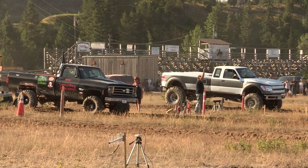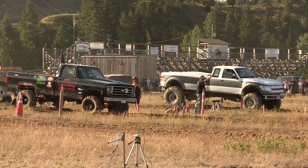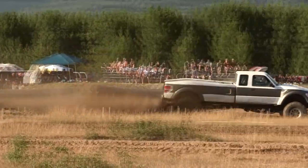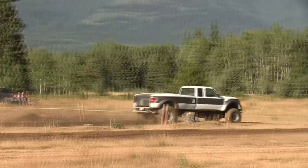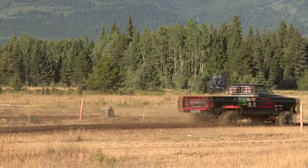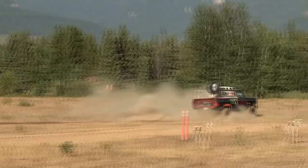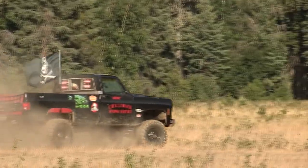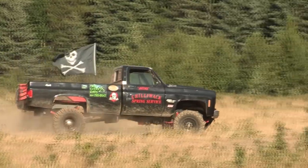And Marty's 351 powered Super Ford. Let's see what happens here. Wow. Marty don't mince his words, do he? A 4.581 for Martin Rectangle versus a 6.6.